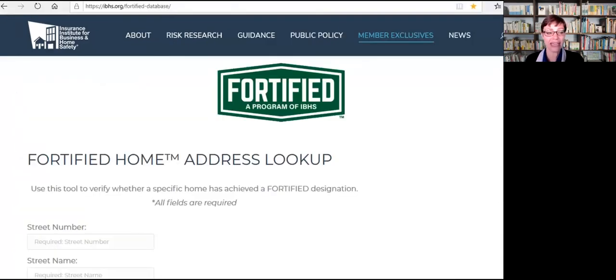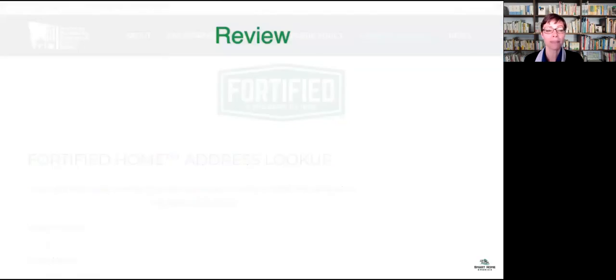Once you log in, you can do an address lookup. So you're going to put the street number. My advice is when you put the street name in, if it's Main Street, you can put Main and then ST, or just leave street off altogether, so that any of those variations, whether it's an abbreviation or not, is going to come up.